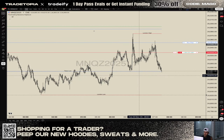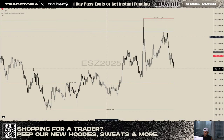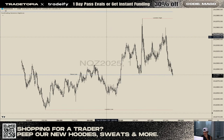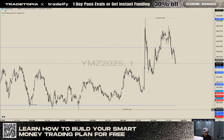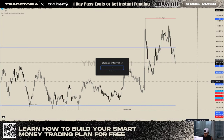Here's the one I'm interested in too. Where do we stand compared to Dow? Is Dow breaking these lows yet? No, it's not. Wow. Okay. Sick. That's good. So we did choose the right asset. The further this has to go down, more than likely the further that NQ pushes lower. So, okay, cool. We love seeing that.